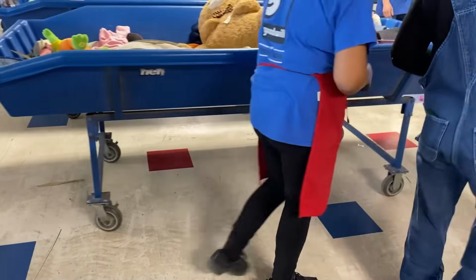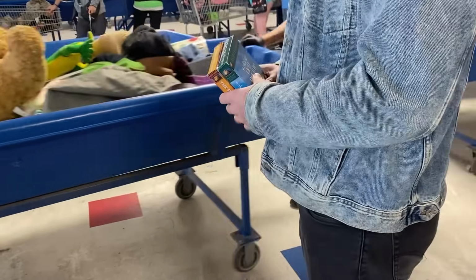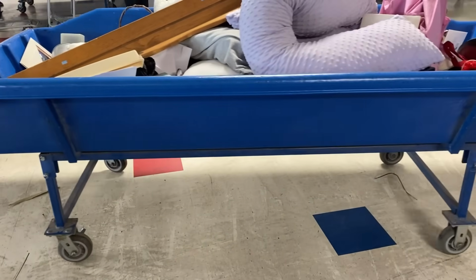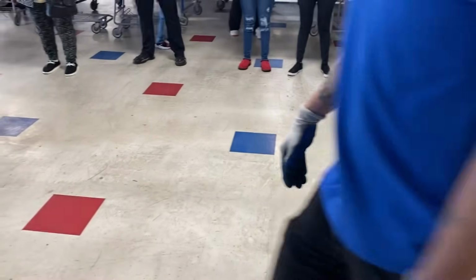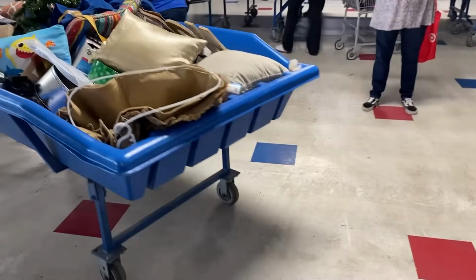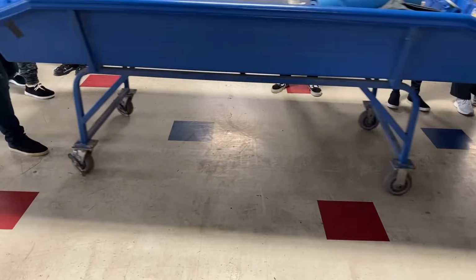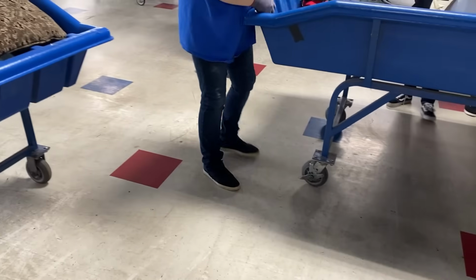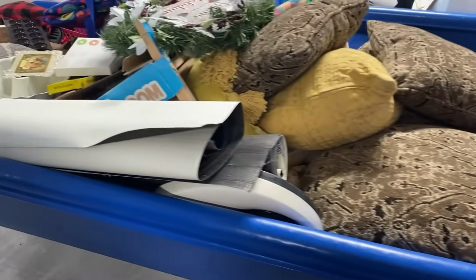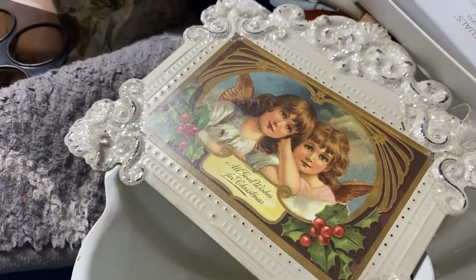Taking away hard goods. Gonna bring out some new hard goods. My cart's already filling up though, see that? Bye-bye. Here's the new ones that they're rolling out right now. It's a pretty decoration. Is this one gonna stick out?